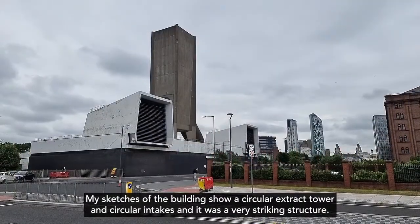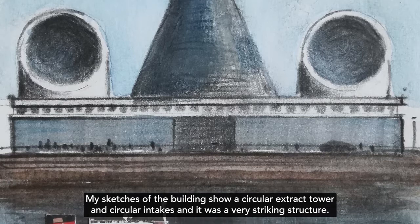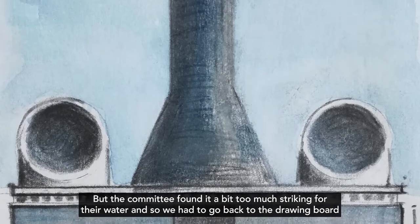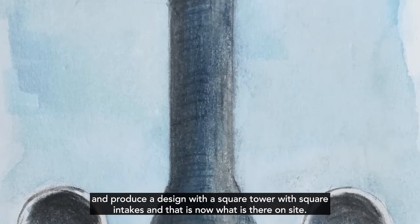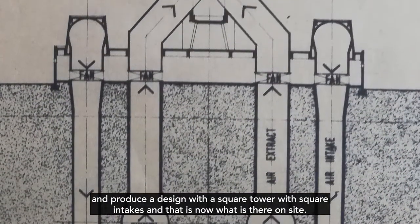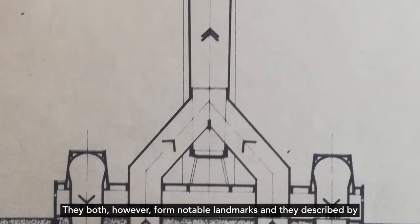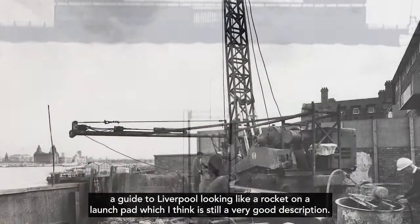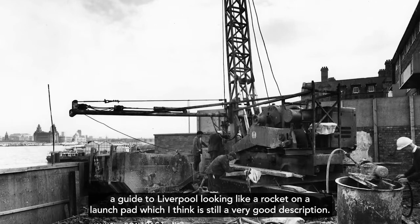My sketches for the building show a circular extract tower and circular intakes, and it was a very striking structure, but the committee found it just a little bit too striking for their taste. And so we had to go back to the drawing board and produce a design with a square tower and square intakes. And that is what is now there on the site. They both, however, formed notable landmarks and are described by the guide to Liverpool as looking like a rocket on a launch pad, which I think is still a very good description.